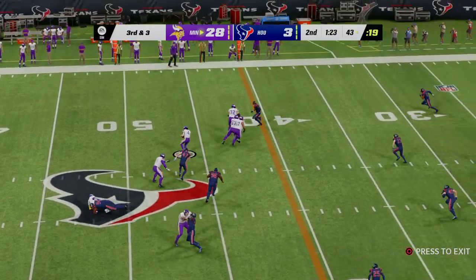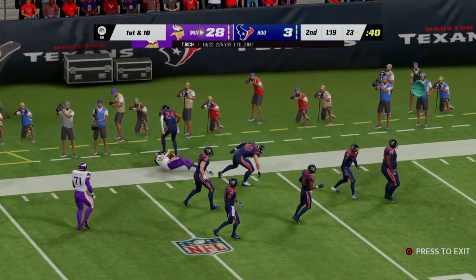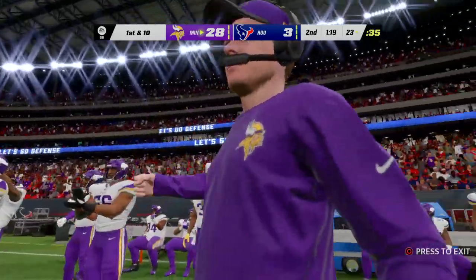Looking to throw. Rich setting up the screen for Cook. They find some open field here. And he takes this just a few yards shy of the red zone before going out. Nice 3rd down conversion and even 20 yards.